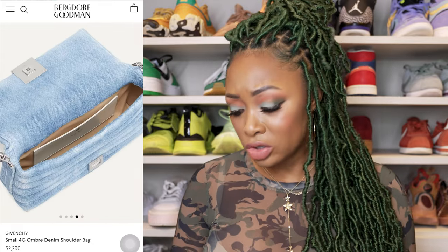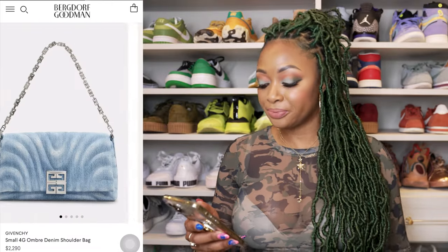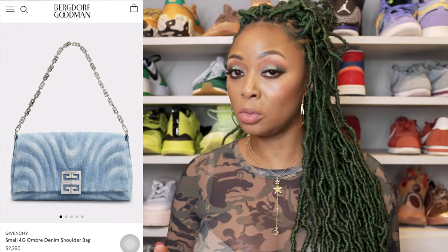I love it so much. Retails for $2,290. Kind of steep for denim, but Givenchy has truly proved themselves with their quality. So I've never tried their denim, but I feel like it would be really nice.